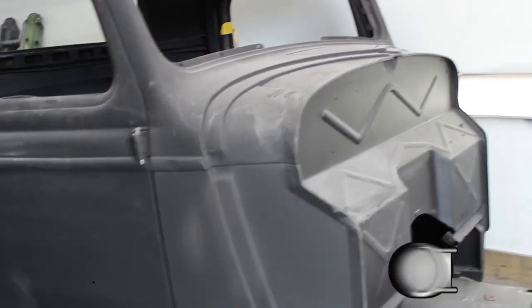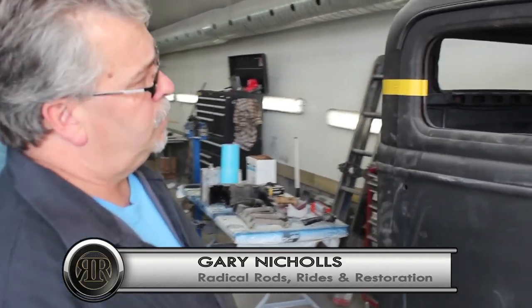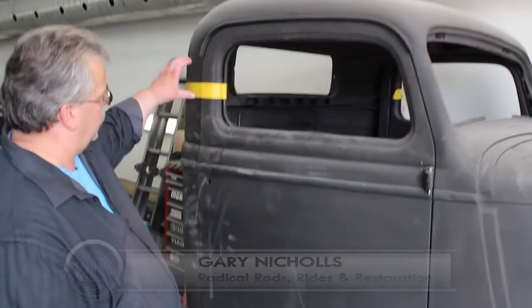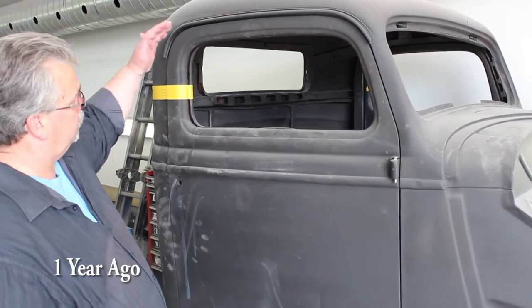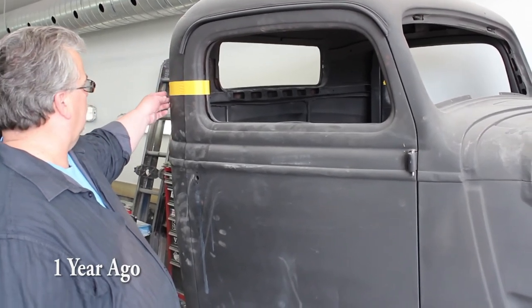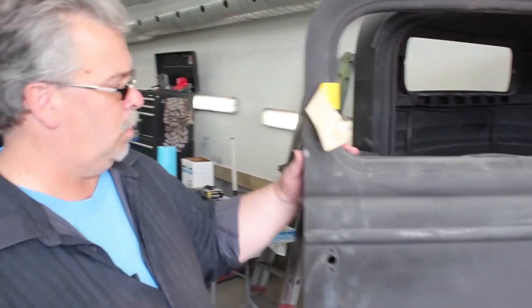Okay, so this is a 1936 Ford truck cab. The roof has been chopped. The chop was done up in here. The roof's been lowered about 3.5 inches and it's been moved forward ever so slightly. The truck is just in primer at this point.